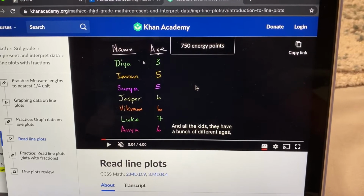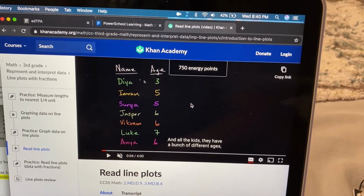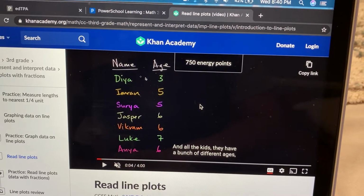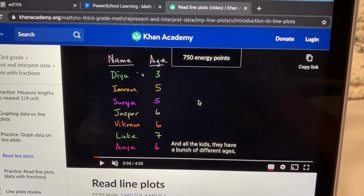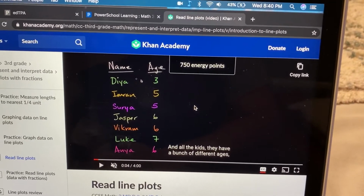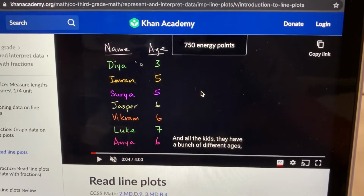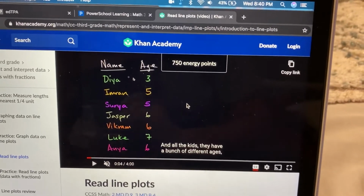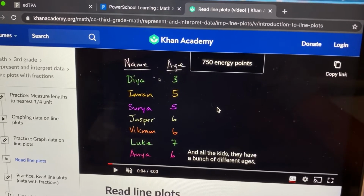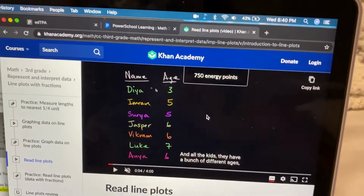So you guys will just draw the X's above the number 5 if you see it. So number 6, the age 6. How many kids here are 6 years old? Okay, so draw the X's on your line plot if you see it. And the last one, how many kids here are 7 years old? Now, I'm going to write the number of X's right above the X's that I did. And I hope you guys have the same looking line plots as me. Okay?